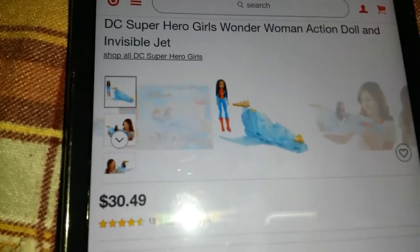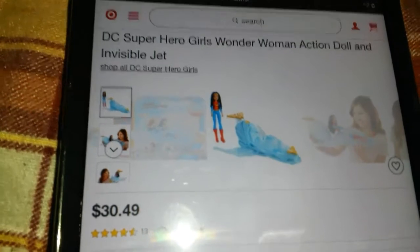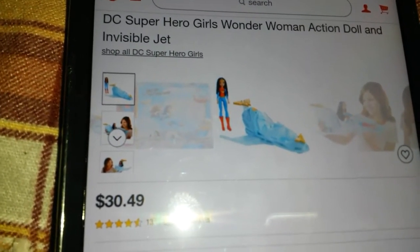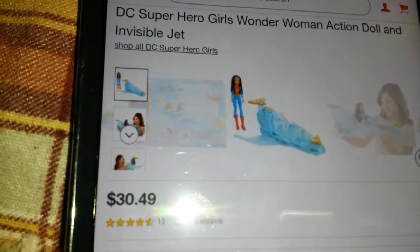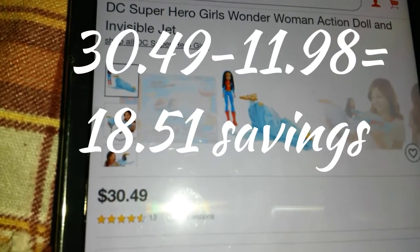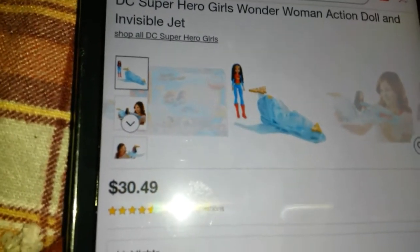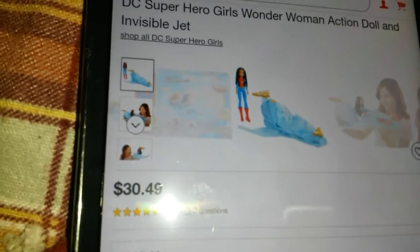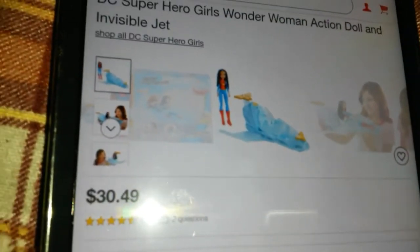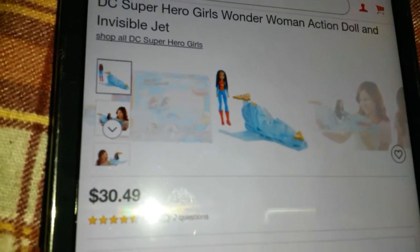Okay, so remember I said I was going to show you that toy, the Wonder Woman toy? All right, it's on clearance for $11.98. And if you got it online, it would be $30.49. And at Christmas time, I think it was like $25 or $27. So always stop past the little clearance section. I'm just showing you one particular item so you can see just how much you can save.